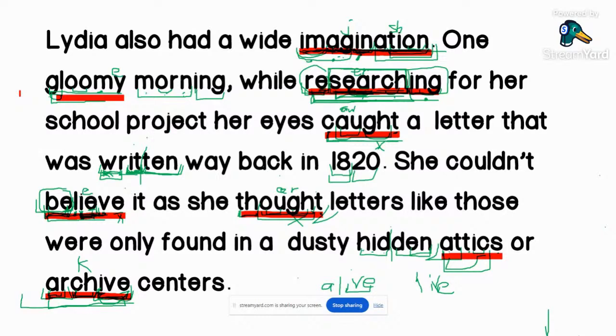Any more words we want to call? Okay, we should call this word. Whenever C comes before E, I or Y, it makes a sound like S. So we hear S, s, e, n, sen. Let's add the T. Cent. So this word says cent, like money, that type of cent.